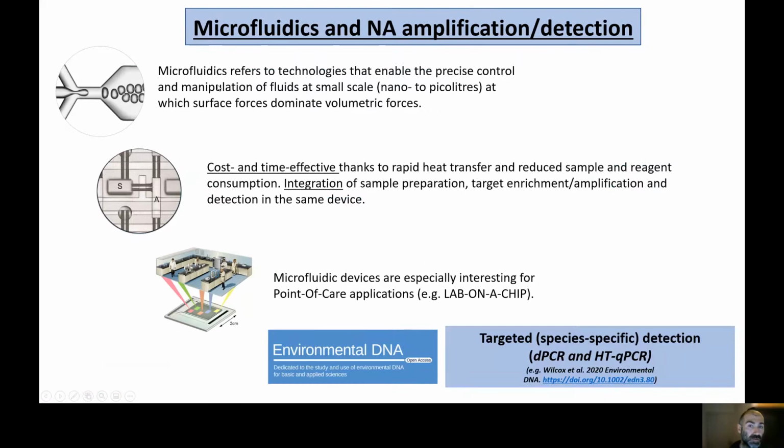Microfluidics refers to technologies that enable the handling and manipulation of fluids at nano and picoliter scales. They're generally cost and time effective because of rapid heat transfer and reduced sample and reagent consumption. The small volume enables the integration of sample preparation, target arrangement, and amplification and detection in the same device. Microfluidics devices have been particularly attractive to point-of-care applications in medical science, in other words, the lab-on-a-chip concept.